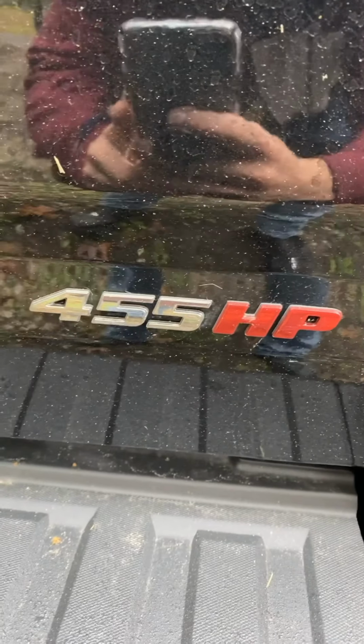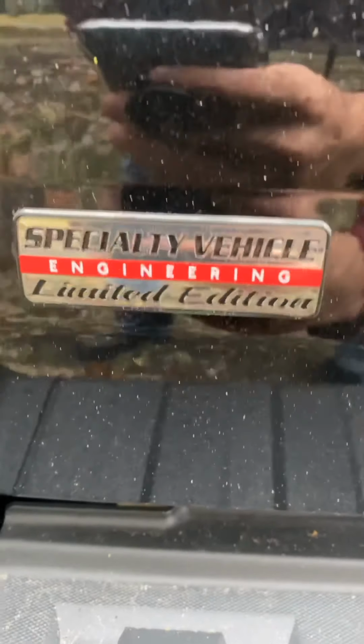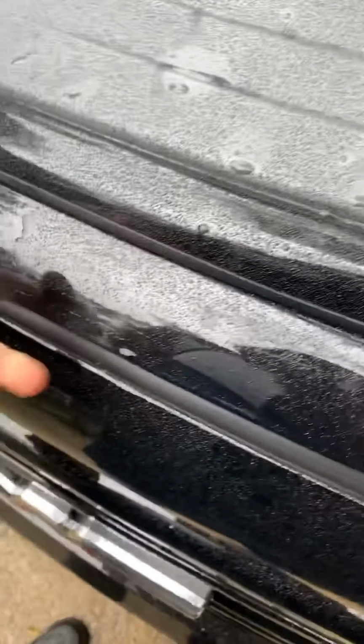Can't forget the claimed horsepower, 455. Is that bubble gum under there? Probably. This is the company right here. Limited edition. They only made 100 of these. Let's pop the hood, shall we? Oh, hold on. It's jammed because it's a piece of fucking shit.